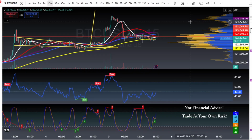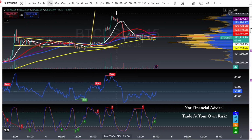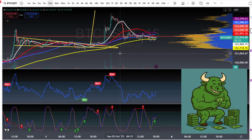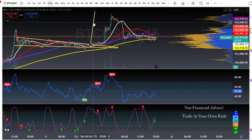Before we start off with the top-down analysis, I want to start here with the 15-minute chart. Yesterday, I left you guys with this flag that will take us to about 126k, and yesterday we went up as high as 125,720 or around there. So guys, congratulations on whoever took this trade. This is a big winning trade for the FlexCandle community. We didn't hit the exact measured move, but come on, this is close enough, and this is considered a win in my book.